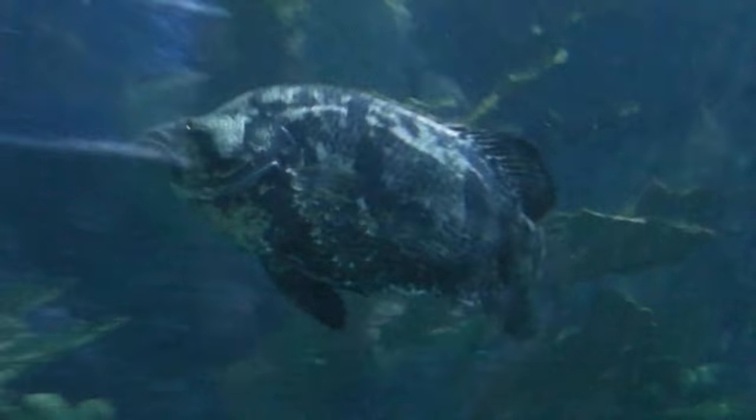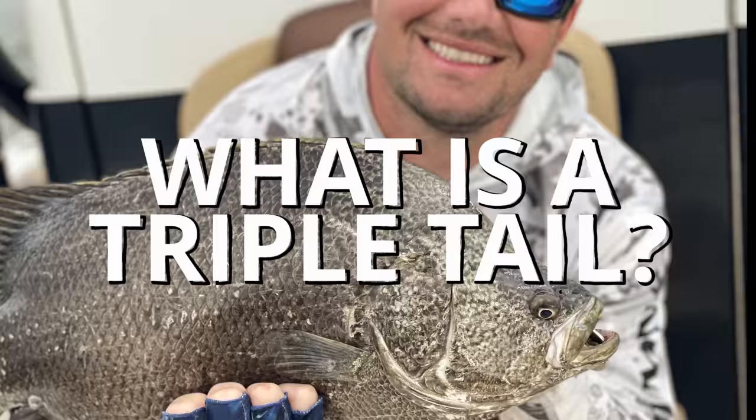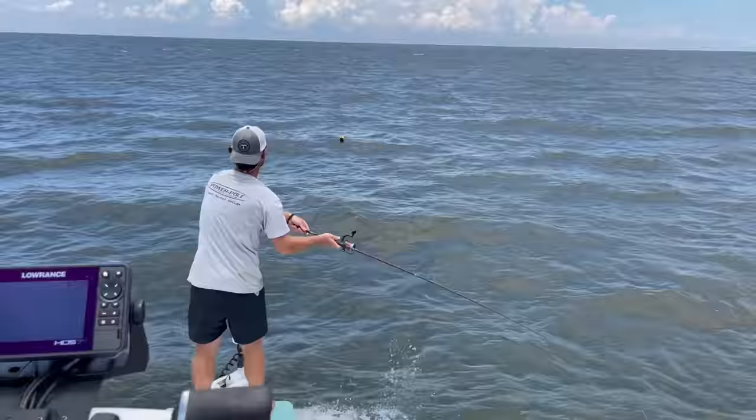One kind of fish that's captured my fascination is the triple tail. So what exactly is a triple tail? Triple tail are a pelagic saltwater fish that come to Louisiana during the summer months.